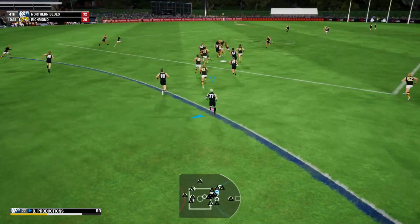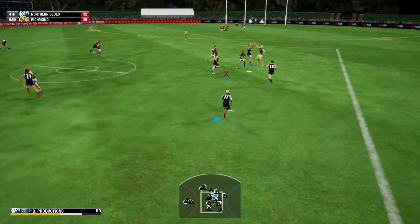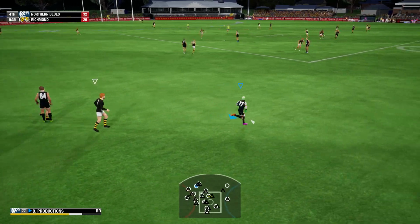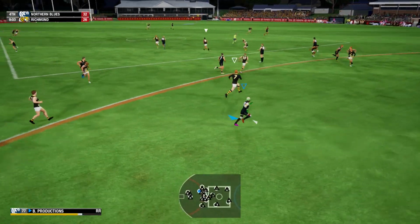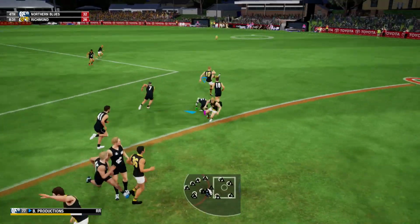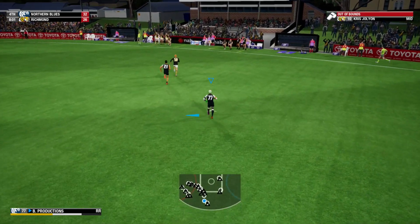High up and under footy now. It's here. Tibby Langdon. Langdon kicks it low. Levi Casbolt's thrown the footy. Richmond have chances here. Will Martin. They go by hands. This is a tough contest here. Oh, good smother, I think it was, off Boothebly's helmet.